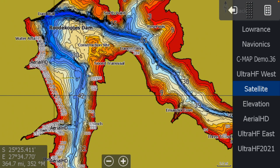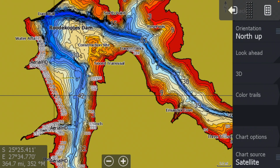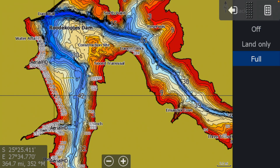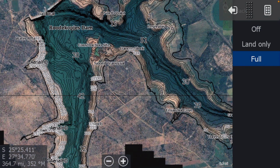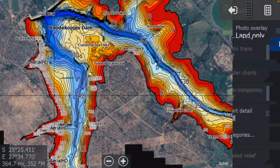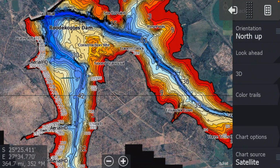But where's the satellite imagery? We're going to go back. We're going to go down to chart options, bottom right hand side, chart options, photo overlay. If you make it full, you're going to lose the colors, but you'll still get the contours, which is very, very handy. If you want to see the colors and you don't want to see the satellite imagery behind, you're going to change it to land only. And there you go. The next chart that we want to look at is your Ultra HF.